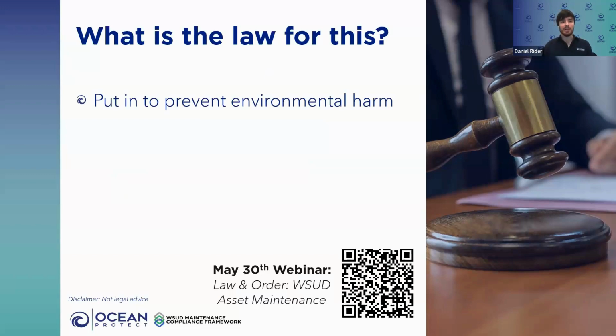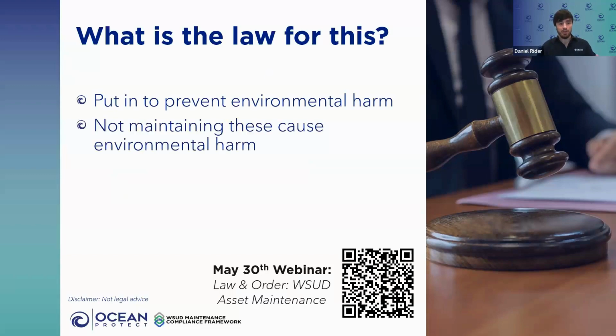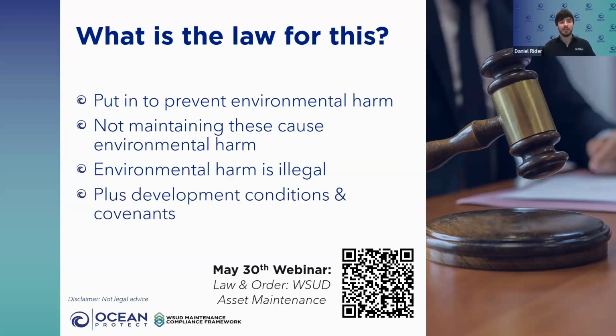So a lot of these assets are being put in place to prevent environmental harm. And so not maintaining WSUD assets could cause environmental harm, and environmental harm is illegal. Now, this will vary state by state and situation by situation, but there's legislation in place, whether that's a general environmental duty or some other clause or act that says that you need to not be harming the environment. But on top of that, there are also development conditions and covenants and agreements that could require private assets to be maintained. And then also for councils, they do need to consider the obligation and requirement they have as a regulatory authority to actually do this work to enforce maintenance, but also improve maintenance on their own assets.